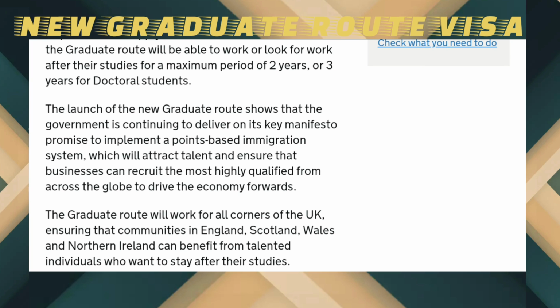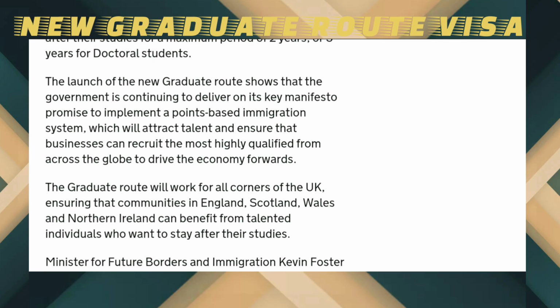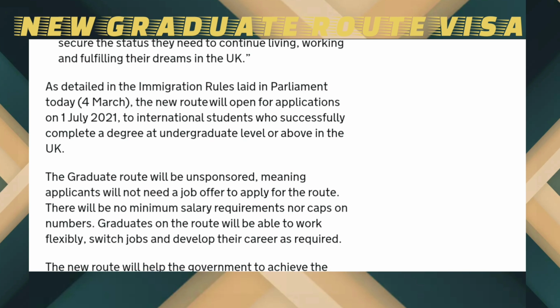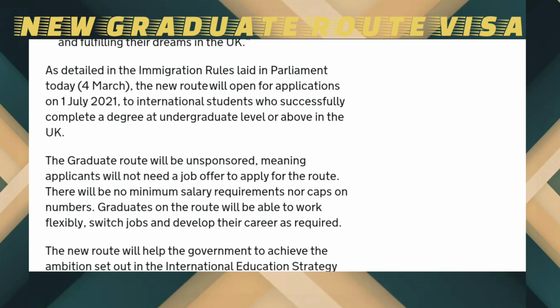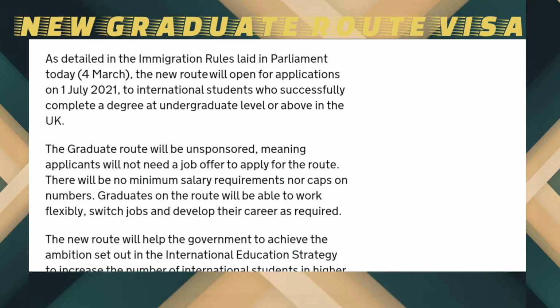The graduate route will work for all corners of the UK, ensuring that communities in England, Scotland and Wales can benefit from having talents who want to stay after their studies. The graduate route will be unsponsored, meaning that applicants will not need a job offer to apply for the route. There will be no minimum salary requirement nor caps on the numbers. Graduates on the route will be able to work flexibly, switch jobs, and develop their careers as required.